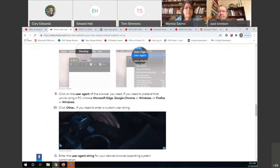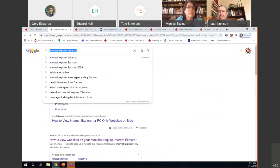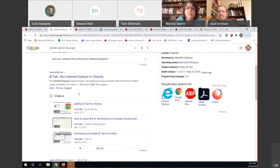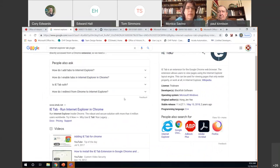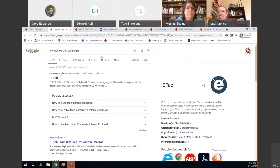But for everybody's reference, it is Internet Explorer tab, and then you get the plugin. This is a plugin that you can download on multiple browsers. I think Chrome is the most popular, but it basically will allow you to view a website as if you were using Internet Explorer. And so sometimes if you get a functionality issue on a website, this is the fix.